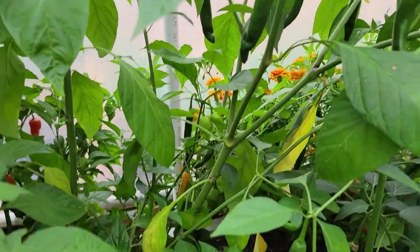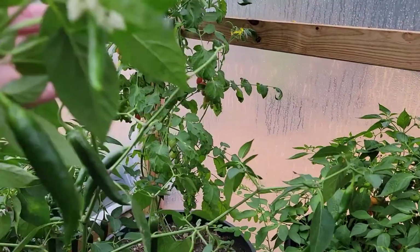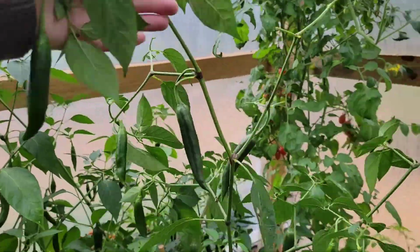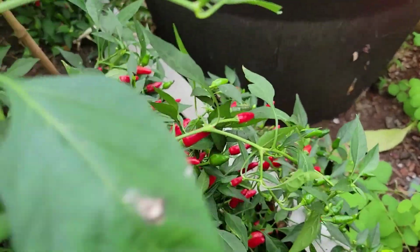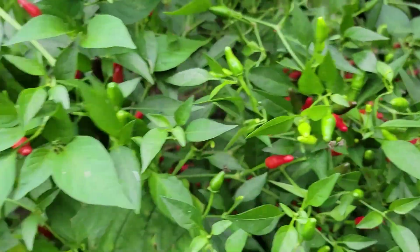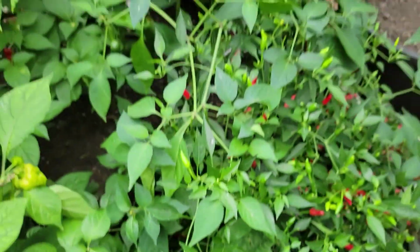Some more of the yellow or golden Thais. They're so heavy now that they've flopped over. These guys were taller than me, and I'm 5'5", to get an idea. There's some Thai chilies in the back here, as well as these ones down here. And then these are either the Super Chilies or Burmese Birds, which I got confused here. They're all mixed in, and they're very big.